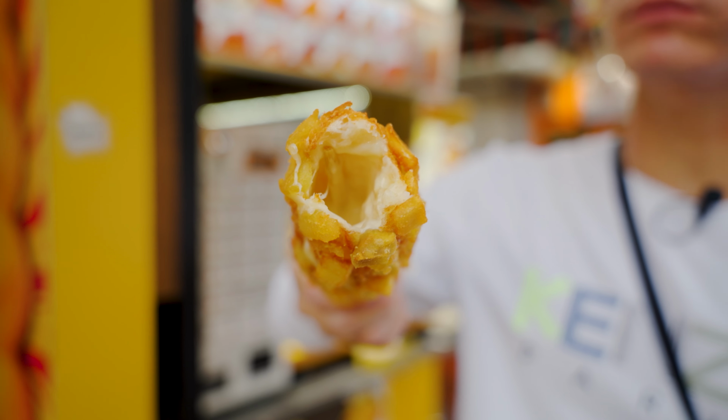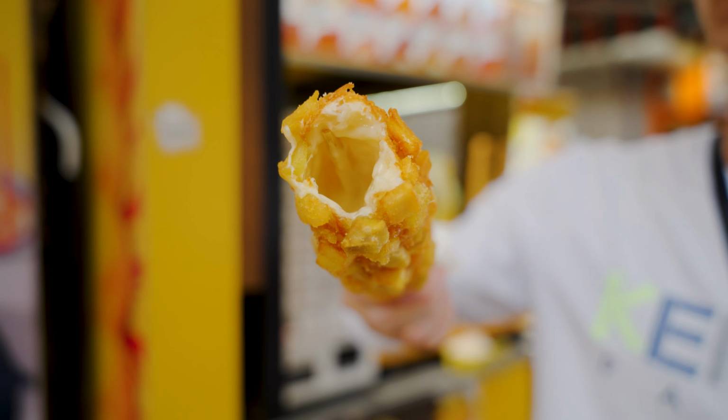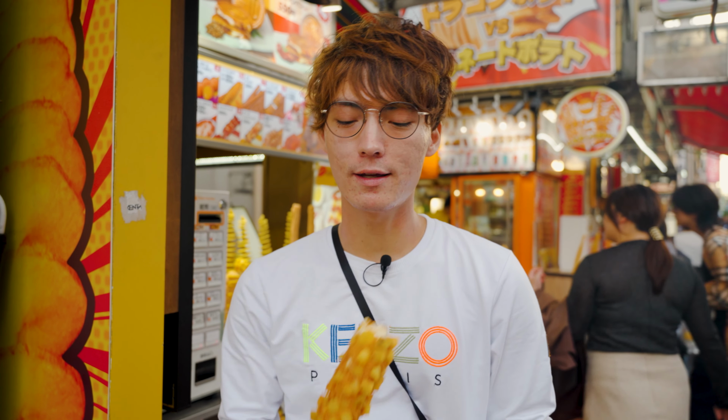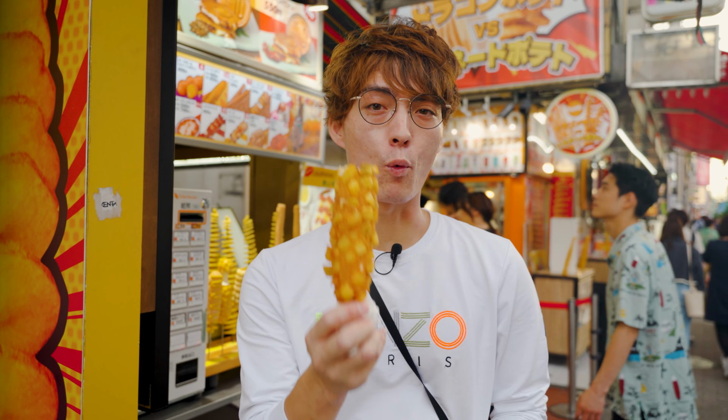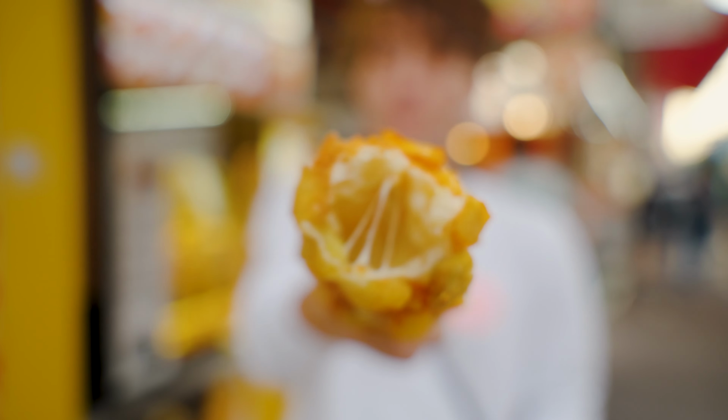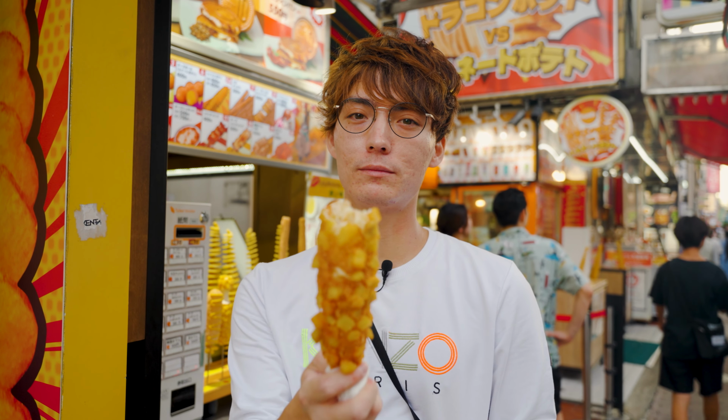It's like a hash brown on a stick with cheese inside. Look, I get it. You've probably seen this a lot on social media, but I think it's worth the try. If you haven't had this before, it's basically cheese and potatoes. It's heaven on a stick. If you like potato and cheese like any normal person, you'll definitely like this. Go try it out.